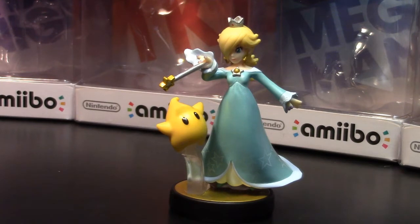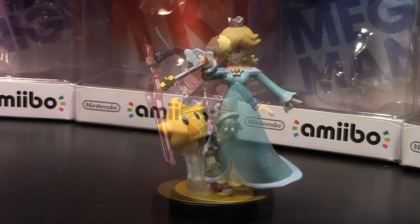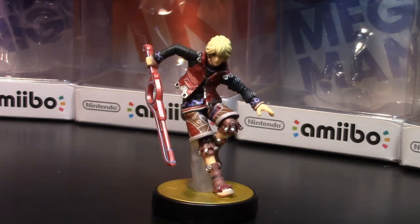I got to the Target to get her at like 7 a.m. and there was already a line of 30-something dudes, not 30 people, but like 30-year-olds waiting, and we all got our princess toys. Up next is Shulk from Xenoblade Chronicles, and this was the GameStop exclusive, and he's really awesome too.